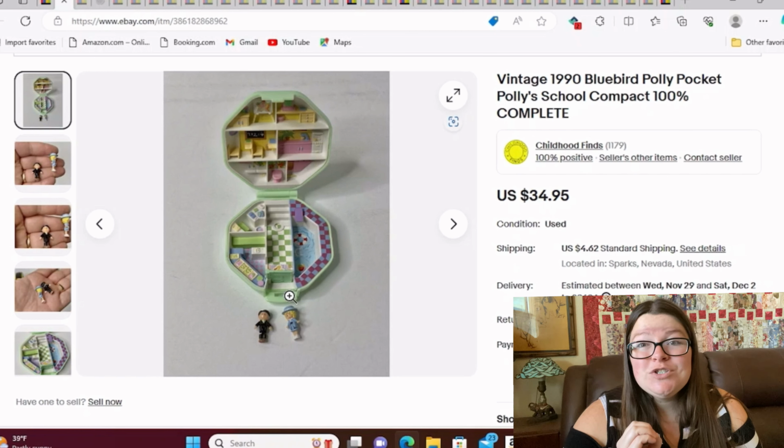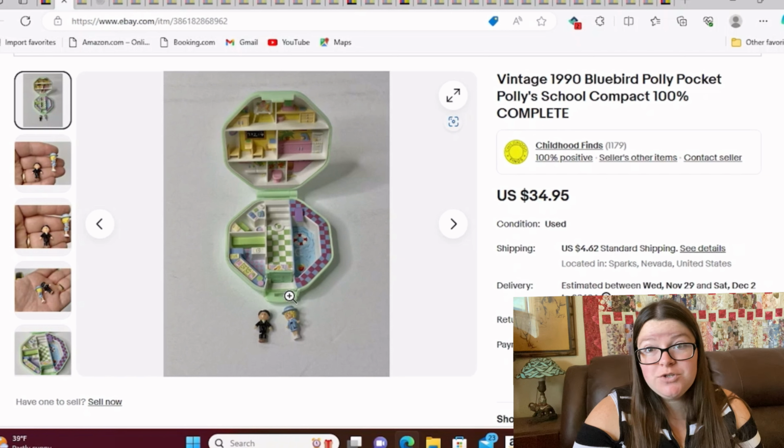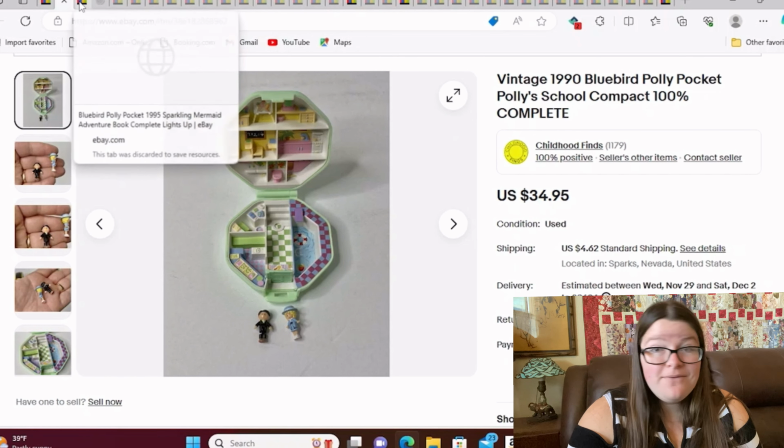I had so much fun with my Polly Pocket buy. I would 1000% do that again. Any of you who don't want to deal with a bunch of Polly Pockets, you just let me know. I got you. I'll do it. They are fun.